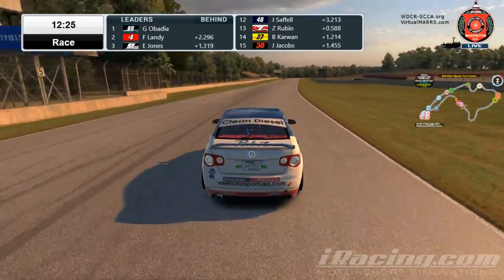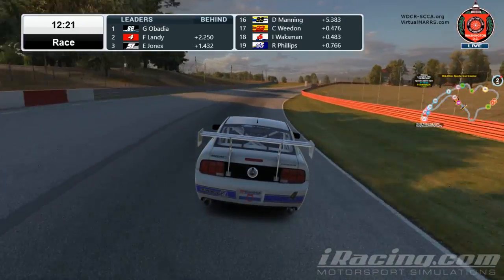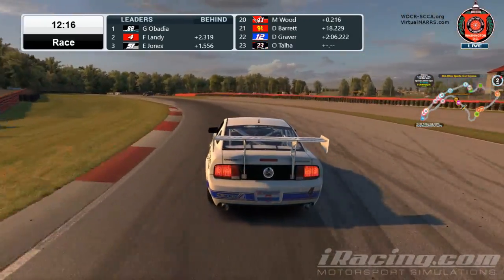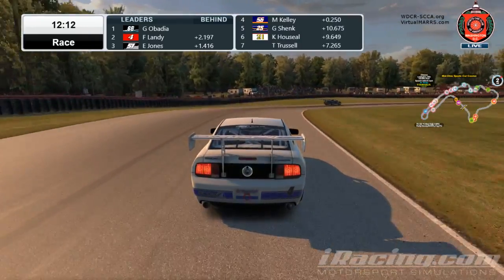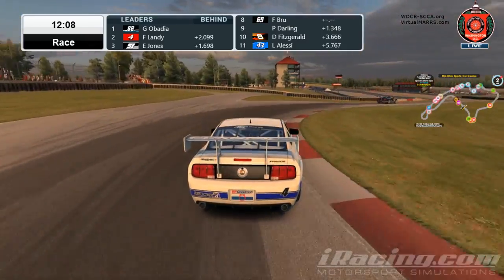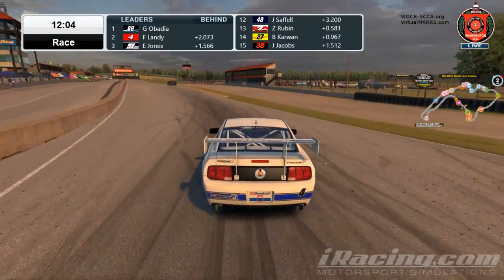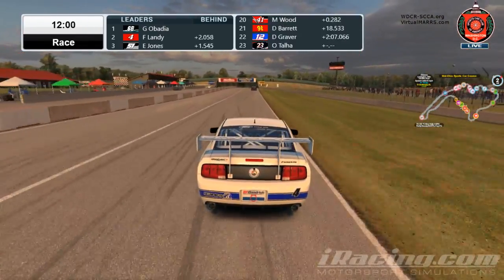So as we see here, as we go down, Forrest Landry now 2 seconds behind Greg. Greg just blowing it out of the water right now. Back to running 136. In fact, running 136.3. His fastest lap of 136.2. Forrest 136.7 in the previous lap, which also will be his fastest lap. Eric Jones still running a 138. So Greg has found his legs and he is using them.